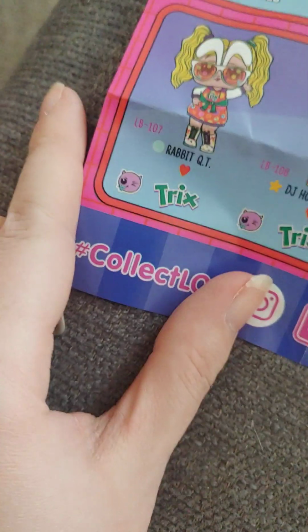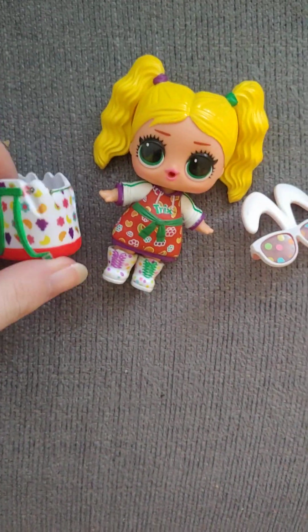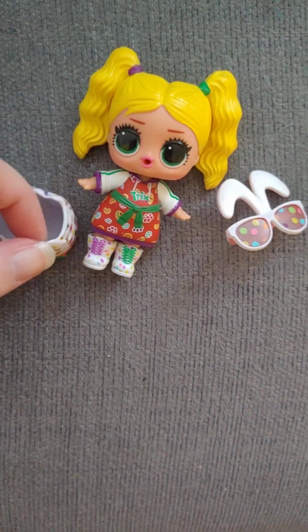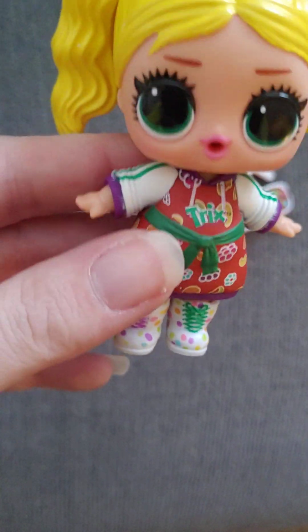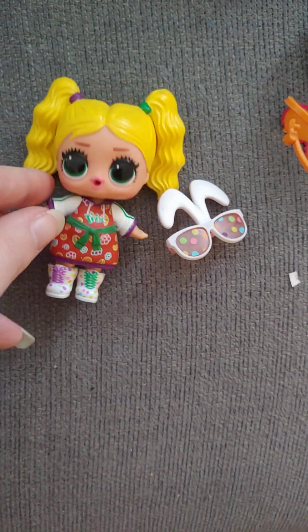And then we also have the Trix one. That one is Rabbit Cutie. That one is a popular. So that one comes with the little bag and the rabbit glasses and the Trix outfit. Very cute with all the fruits. She has blonde hair and green eyes. She's very cute.